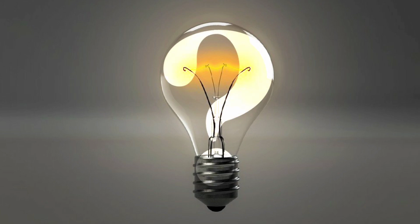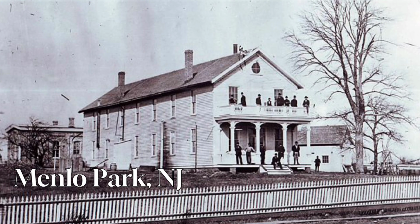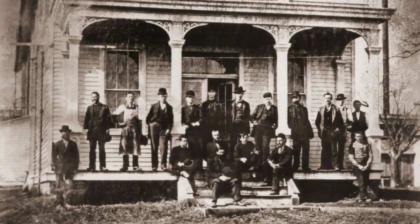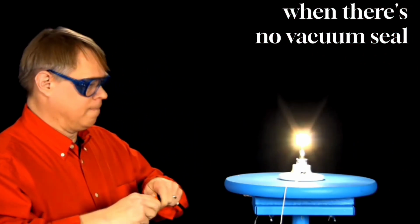If you ask most people who invented the light bulb, they would probably say Edison. But in fact, many designs for the light bulb already existed. Edison and his team in Menlo Park in the US and Joseph Swan in the UK perfected the design for the light bulb by testing many materials for the filaments and creating a vacuum seal bulb which allowed the filament to get hot without burning out.